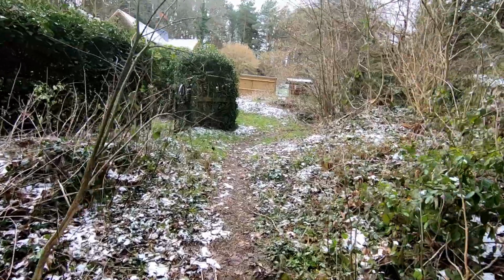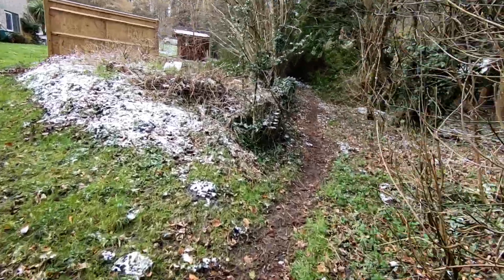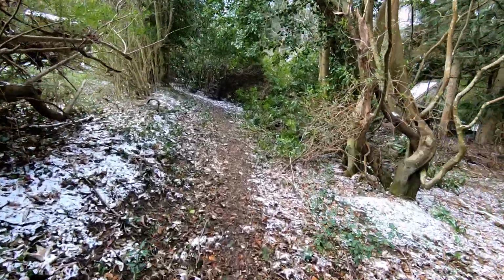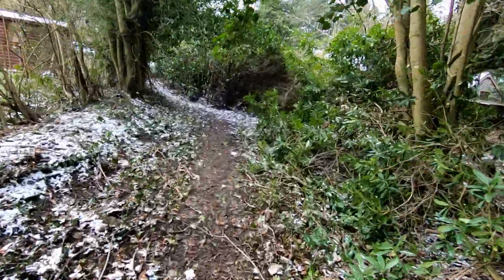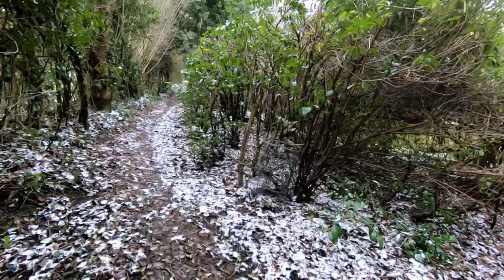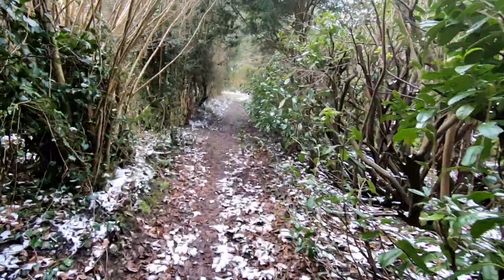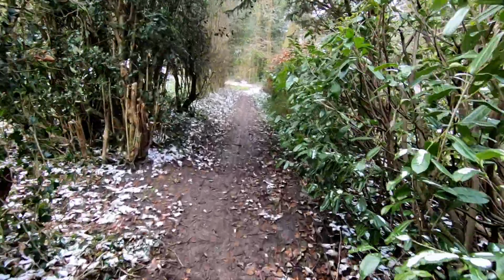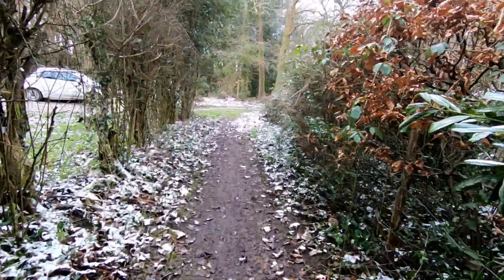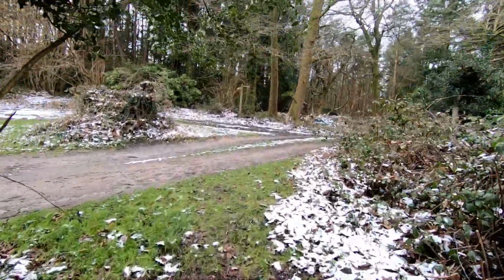Now, that wasn't what I was expecting. So let me carry on up here, see where this comes out. I don't think this is where I thought it was going to go. I'm going through the backs of a lot of peated gardens, I know that. It might be that it's coming out further up the track than I thought. No, completely different.